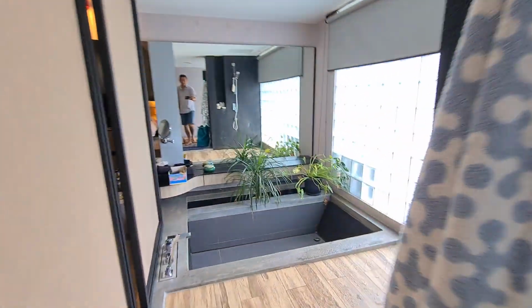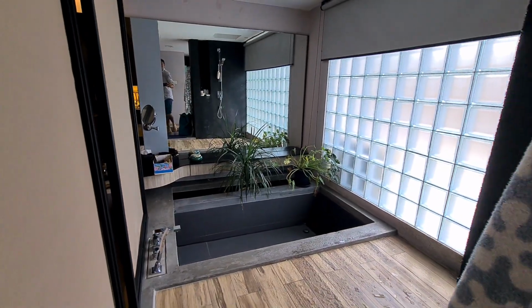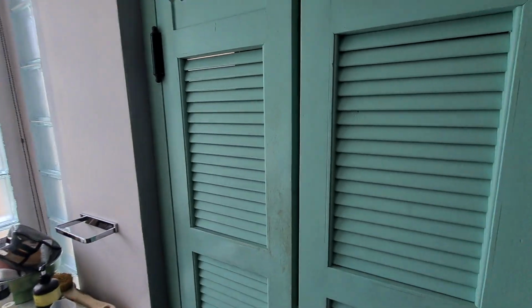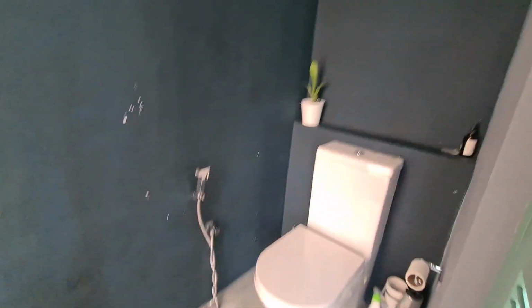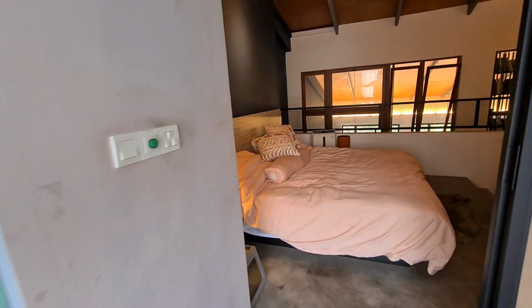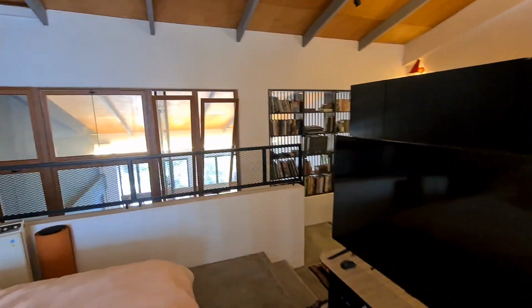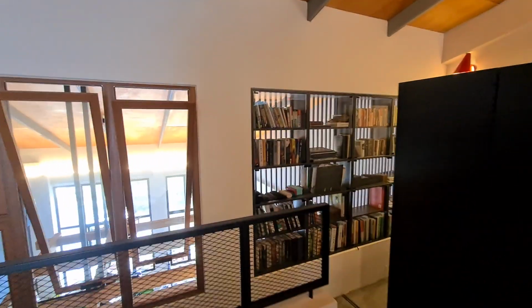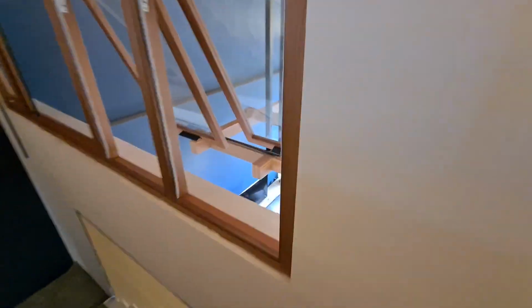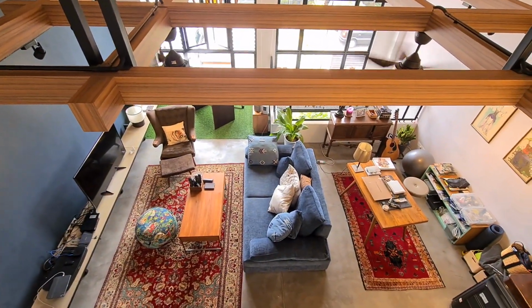And the bathroom, the jacuzzi, bathtub, again lots of natural light, the WC, and back up again. Looking down into the living area.